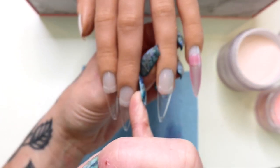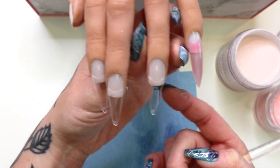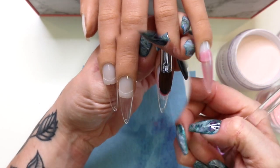So I'm going to continue on and do that same thing to the rest of these nails.